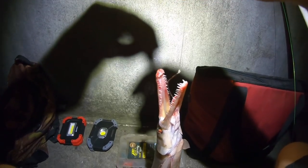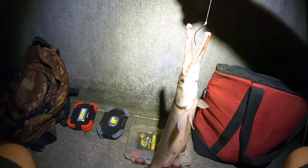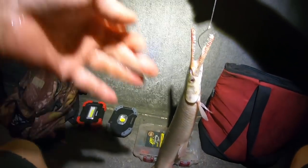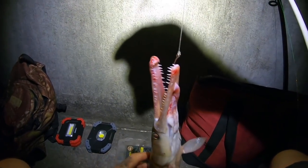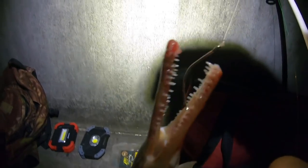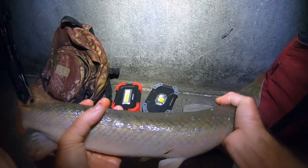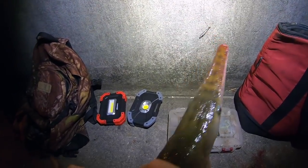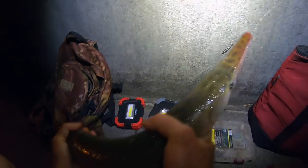This gar came up with someone else's line wrapped around him. Look at this. It's like a 10-pound test line. Get that off him. Nice solid hookup. Look at those little teeth. Check that out. It's a decent foot and a half. Nice snap, spotted gar. Check out the tail. Nice. All right, I'm gonna let this go just like so.